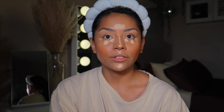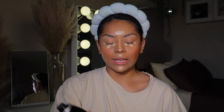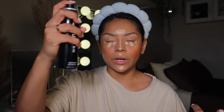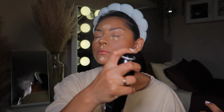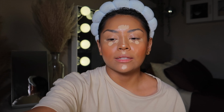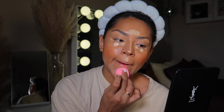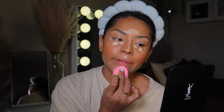You guys don't have to do all these steps, but I do recommend taking any spray. I'm gonna take the Morphe Continuous Setting Spray. I'm just gonna spray this before I blend the concealer out. And then I'm taking back again my sponge and then blending everything out.